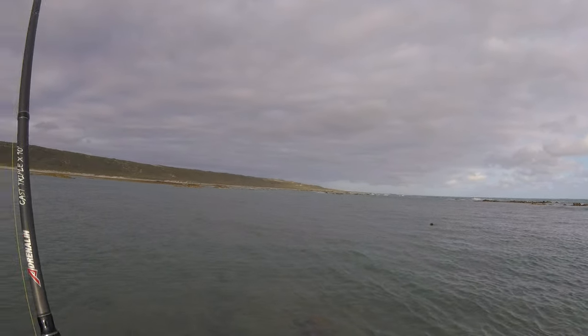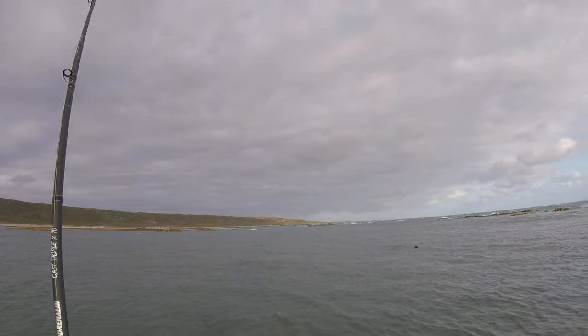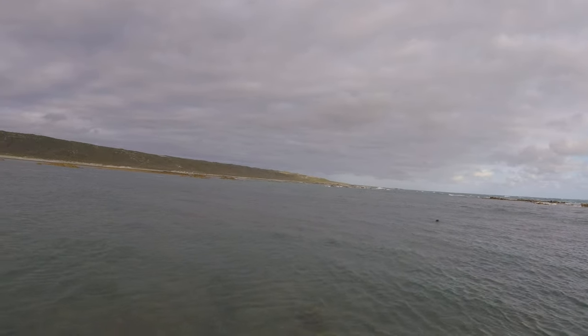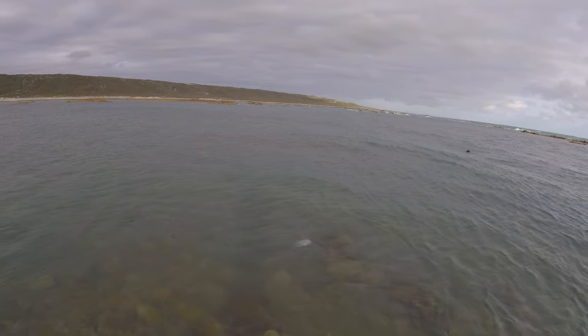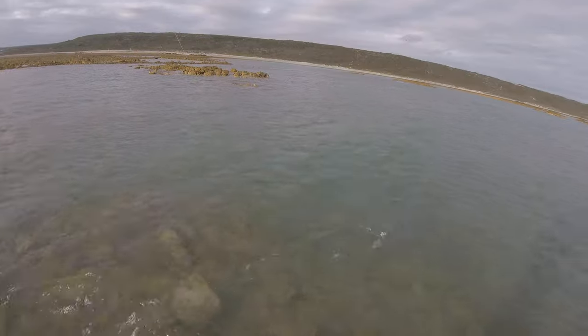Let's see. Yes. Oh, it's a blacktail. It's a blacktail, guys. Hope you guys can see that. See him in the water there. Oh, what a beautiful sight. Let's see if I can land this guy.